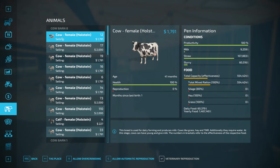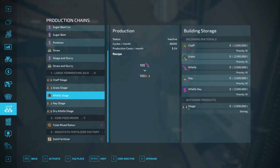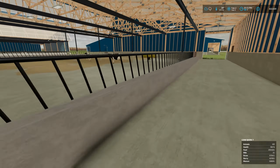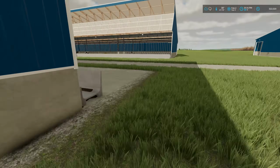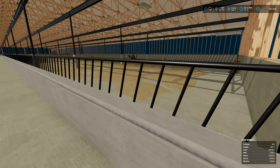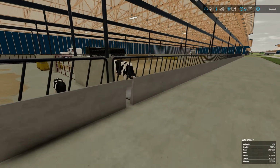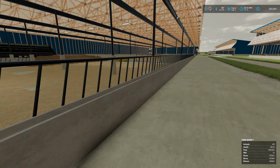Just to give you an idea, this barn here, cow barn 8, has actually, let's see, 451 cows in it. Yeah, there we go. So 451 cows is currently eating 60,000 liters of food per day. That's quite a bit. If we run over here to cow barn number 1, this barn has... Oh, that's cow barn 2. Oh, that's not cow barn 8. What was I in? Well, that was cow barn 7. Cow barn 7. Yeah, they're only eating 40,000.